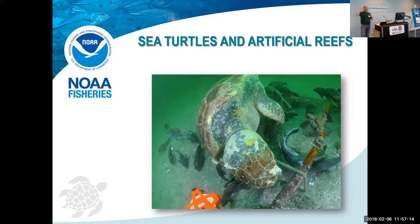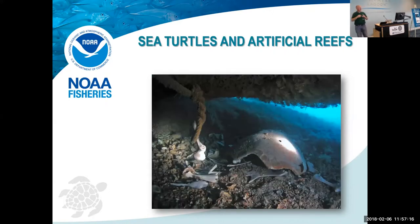And this is another example under a wreck. You can see skeletalized remains. Then right up here on the top, you can see there's an anchor line, and the skeletalized bone is still hanging in that loop of line that probably anchored it to the wreck and caused it to drown.